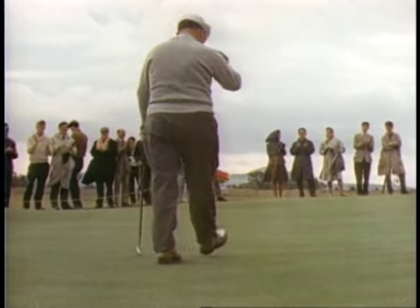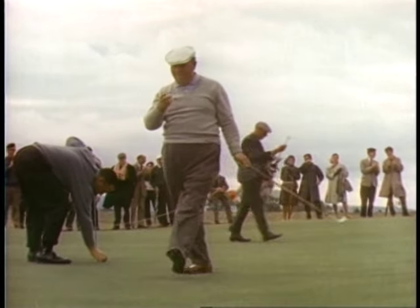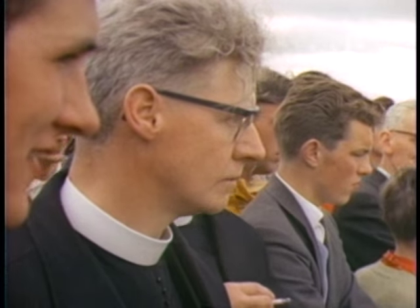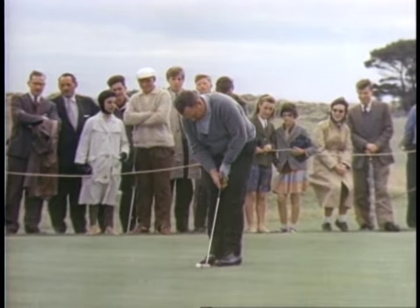He's murder with that putter today. Right in the hole from 10 feet to save a 5 after being short and in the rough off the tee. Billy Casper has to hole a very difficult putt for a half. That's very discouraging in golf.